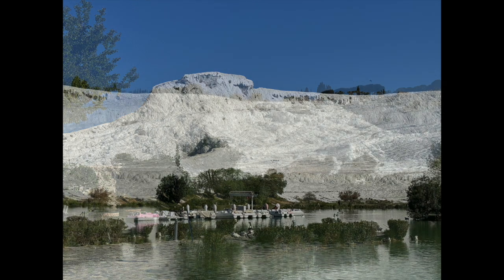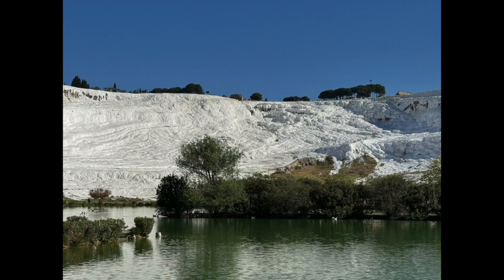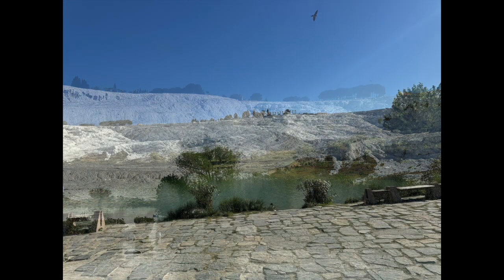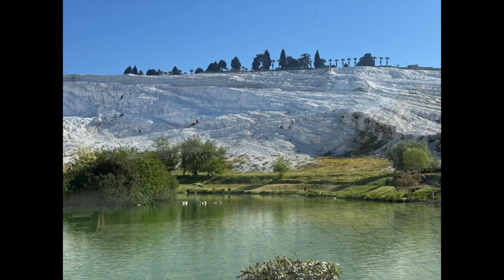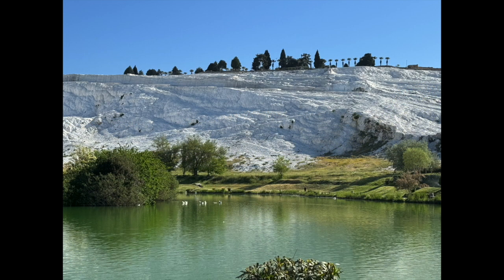Many patrons at the spas retired or died here, as evidenced by a large necropolis or burial ground that's filled with tombs that extend for over 1.2 miles on both sides of an old road. This necropolis is one of the best preserved in Turkey.